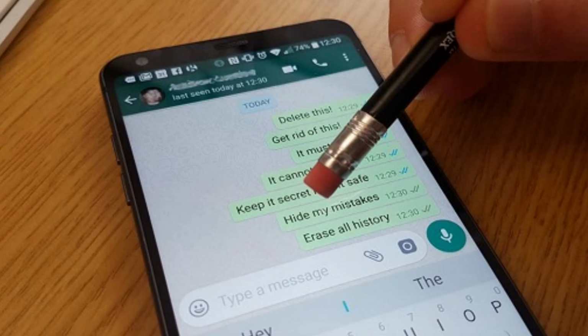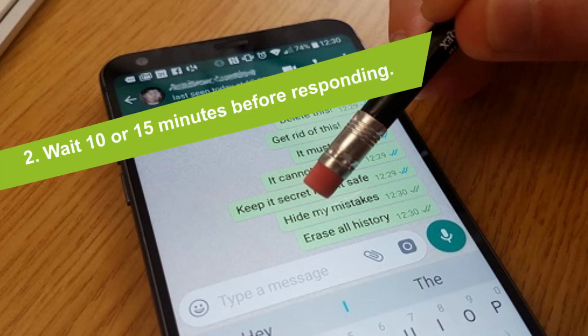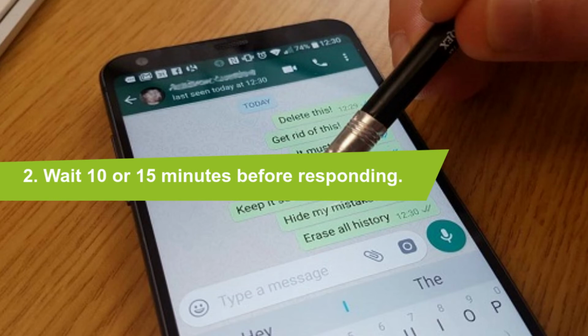2. Wait 10 or 15 minutes before responding. Keep the conversation at a casual pace by not answering immediately. This measure will also give you time to plan your response instead of responding with the first thing that comes to mind. If you weren't friends before the relationship and you don't know her well, waiting more than 15 minutes between each text message can take the pressure off the conversation. If you have known the person for some time and have spoken for more than 6 months, replying to the message before 10 minutes have passed may seem natural and not forced.